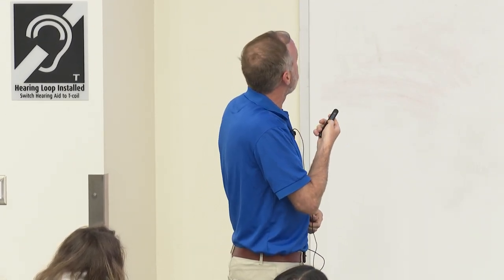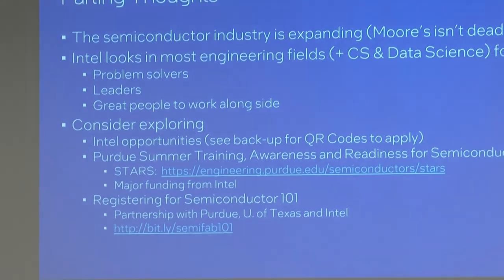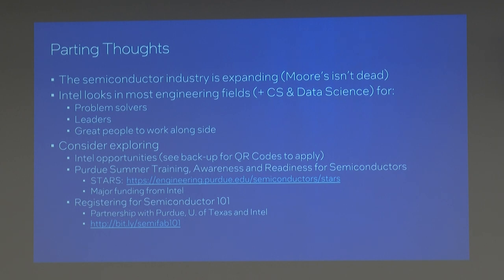I have a few things listed here, then I'll be done. Here are some opportunities you could consider exploring if you're interested in the semiconductor industry. In the backup here, I guess we'll send a PDF out later, there are QR codes you can scan for the different disciplines that will allow you to apply for jobs in those disciplines: chemical engineering, materials engineering, and so on and so forth. There are other investments that have been made to help you. There's the Purdue Summer Training, Awareness, and Readiness for Semiconductors. I met with several students today that have been participating in that. Sounds like a really neat program. My understanding is Intel's made some significant investments here. So there's a link to this.